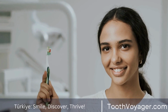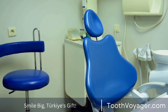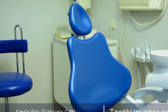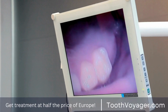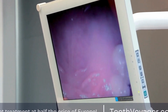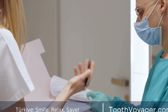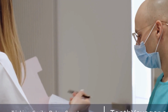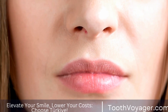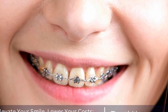What is a root canal? Firstly, let's start with the basics. A root canal is a dental procedure that is performed to remove infected or damaged pulp from inside a tooth. The pulp is the soft tissue that contains nerves, blood vessels, and connective tissue. When the pulp becomes infected or damaged, it can cause severe pain, swelling, and even lead to an abscess if left untreated. During a root canal procedure, the dentist will numb the area around the tooth to ensure that the patient does not feel any pain.